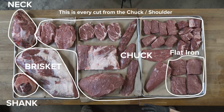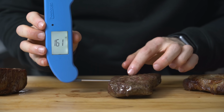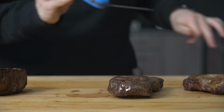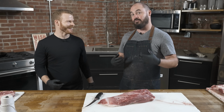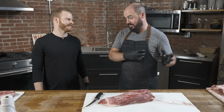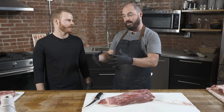Most other cuts in the entire animal cooked past 145 degrees start becoming dry and really, really tough. This one in particular, you can cook to that 165 degree. It'll be well done, but it'll still be tender and have a little bit of juiciness. Yep. And I say a little bit of juiciness because of the intermuscular fat. Yeah. At 165 degrees, you've expelled all the moisture out of that product.